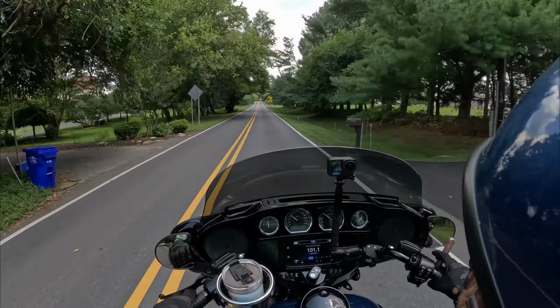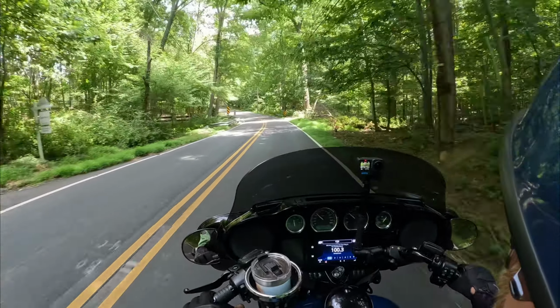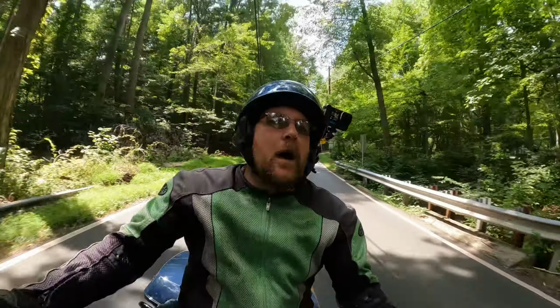I like riding this road. I was on it earlier, and I ended up circling back to it somehow. It was half a mistake. There, I'm leaving that in. That's worth it. And now that we're on the fun part of Glen Road, let's wrap this one up.